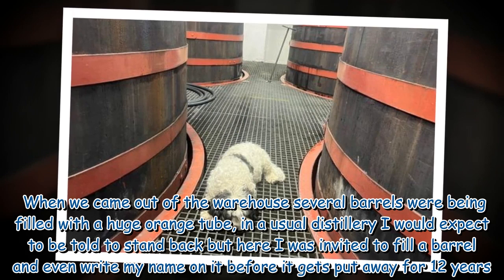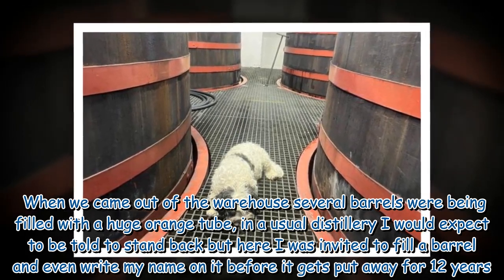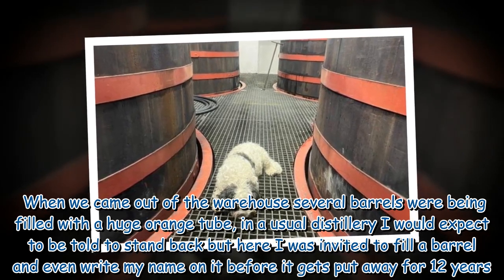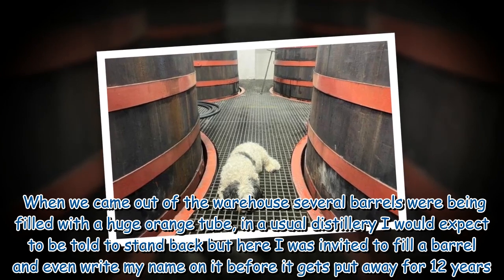When we came out of the warehouse, several barrels were being filled with a huge orange tube. In a usual distillery I would expect to be told to stand back, but here I was invited to fill a barrel and even write my name on it before it gets put away for 12 years.